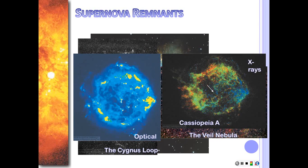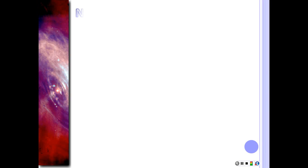Here you can see this is Cassiopeia A. This is what it looks like in optical light. This is what it looks like in X-rays. And so we can use these different wavelengths to look at what they're made of. And what you're left with then is a neutron star. You have something that is what's left over. You've got the iron that was in the core that is now disintegrated, turned into neutrons, and it just stays there.